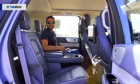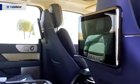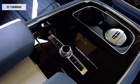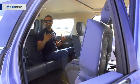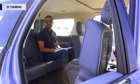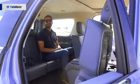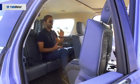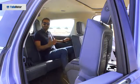The second row gets heated captain seats, entertainment screens with wireless headphones, buttons to control the panoramic roof, independent audio controls, and a lot more. The most fascinating seats in the house, however, are in the last row. While most manufacturers tend to neglect these seats completely, the seats in the Navigator are not only large enough and comfortable enough to fit adults, but there's AC vents, cup holders, charging ports, and also the option to recline in the third row.